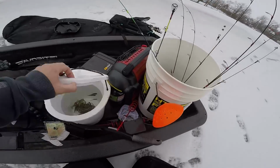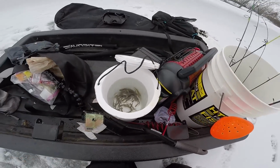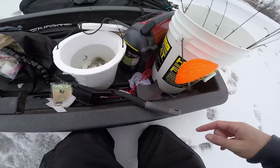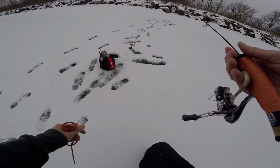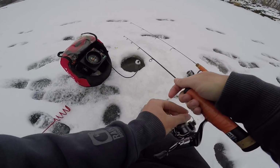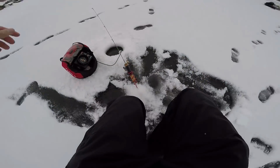So while I'm gonna jig a bit, I also wanna set up some minnow rods. We got some small and large bullheads in there. All right, lucky minnow. It's your time to shine, bud. Ooh, that's a stinky minnow. This minnow smells bad. Alrighty.